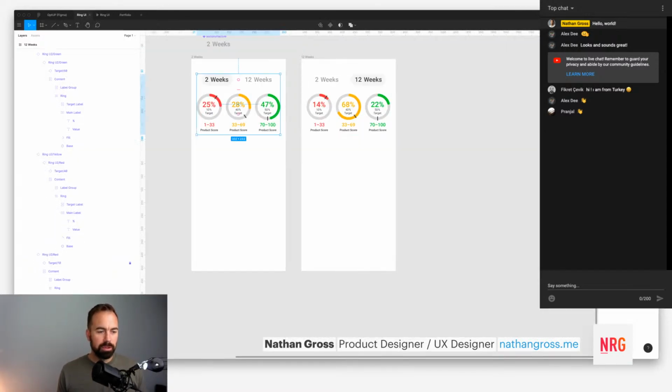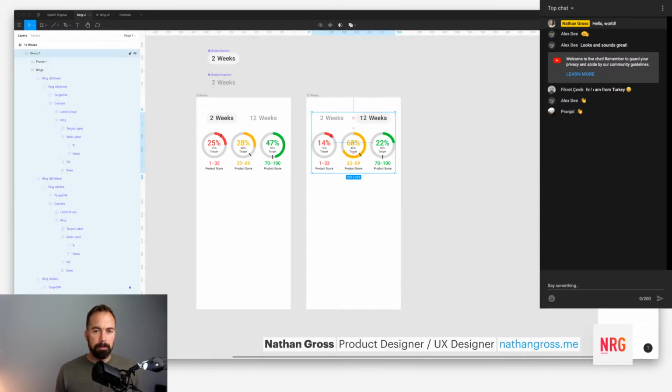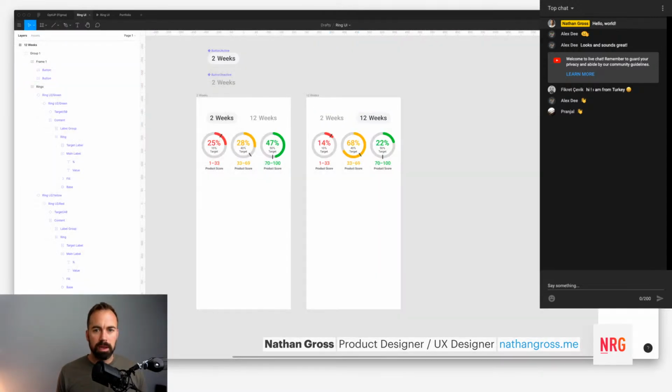What Smart Animate does is it looks for the same layer name in two different instances. And I think because button active and inactive is a swap, essentially Figma just thinks that it's moving. So we're going to fix that. We're just going to call these buttons, even though they're instances of button active and button inactive. We just want it to be the same in these guys. Button. Now let's see what happens.